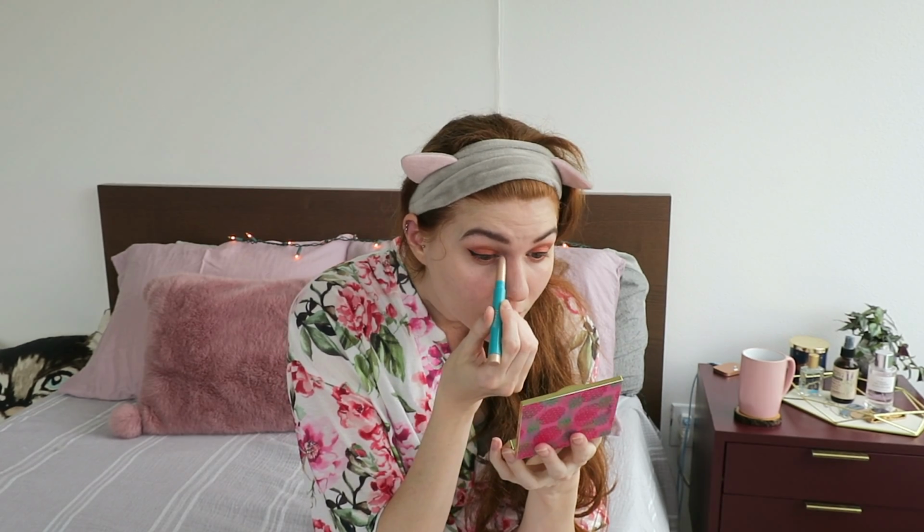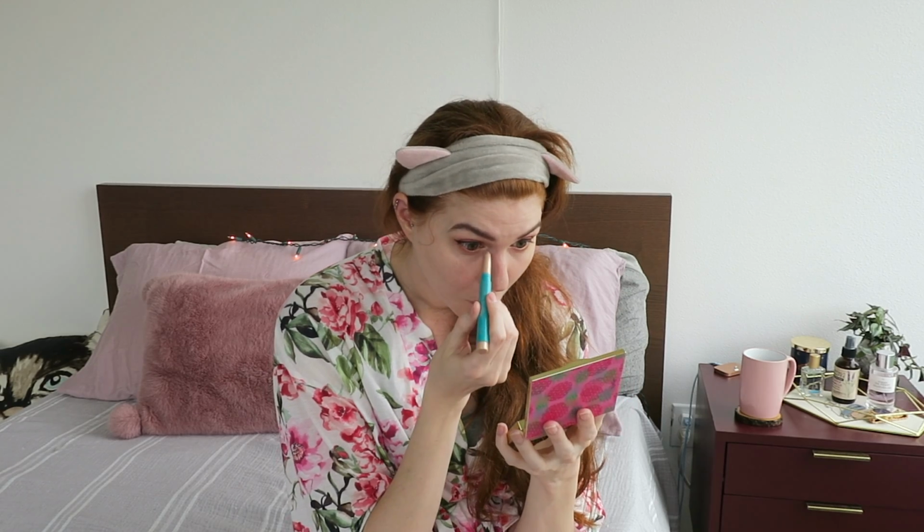I will do an inner corner highlight. You can do this with a shimmery eyeshadow. I got this Thrive Causemetics Brilliant Eye Brightener in one of my FabFitFun boxes. I'm actually covered in FabFitFun things. I love that box. I can't wait for the summer box. This robe is from the spring box. That coffee mug I think is from a winter box. The coffee that I made in there is from a French press that I got in a FabFitFun box. So I'm just a big fan of theirs, but I'm using this for my inner corner highlight. It really does make you look awake.